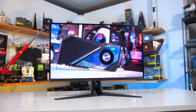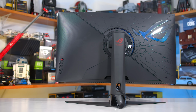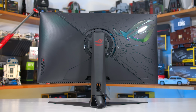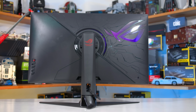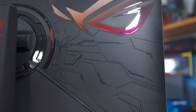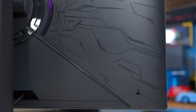Design-wise, and this opinion won't surprise people that have been watching my monitor reviews for a while now, I'm not a fan of what Asus puts out in the ROG Swift line. The gamer aesthetic used here is really not my thing, with all the patterns and the huge RGB logo. Doesn't really get me excited at all. I prefer more minimalist designs, although clearly some people do like this look as Asus monitors are pretty popular.